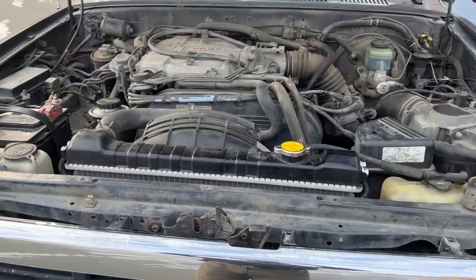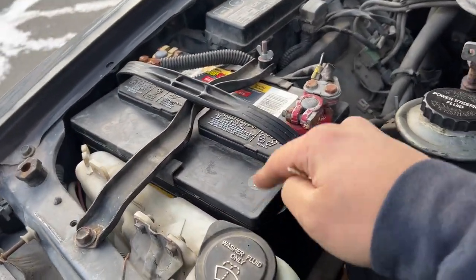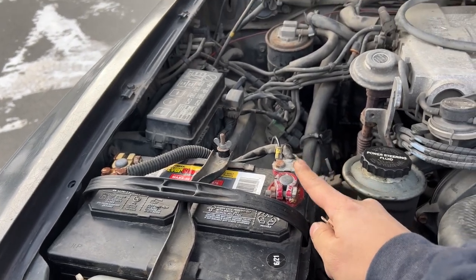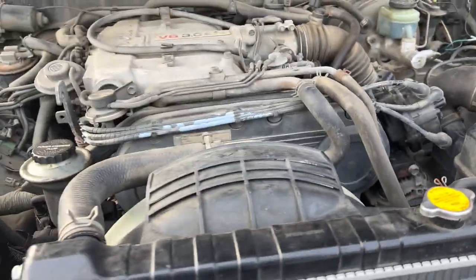So here's the infamous 3.0. The radiator is still really nice and new. Looks like they just changed it. Other than that, it's pretty stock. The battery's still good from last year. I checked the voltage when it was running. We're getting 14 volts, so that means the alternator and all that stuff is good. That's the original Toyota alternator.